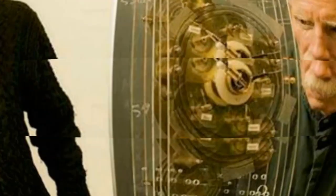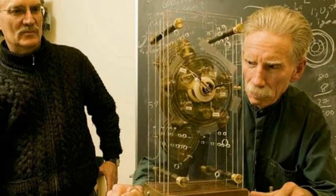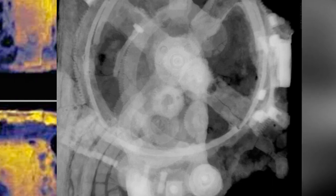And only in 2006, Cardiff University specialists, with the help of microfocus X-ray tomography, studied the mechanism in detail and made a sensational conclusion that it is the world's first analog computer. Interestingly, immediately afterward, the largest manufacturers of computer equipment demanded to classify the results of the research.